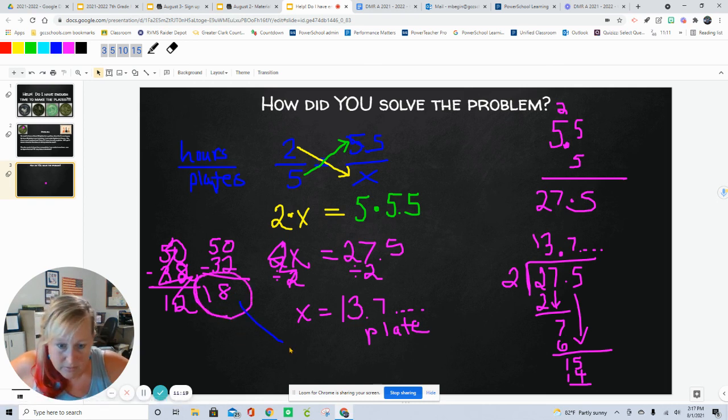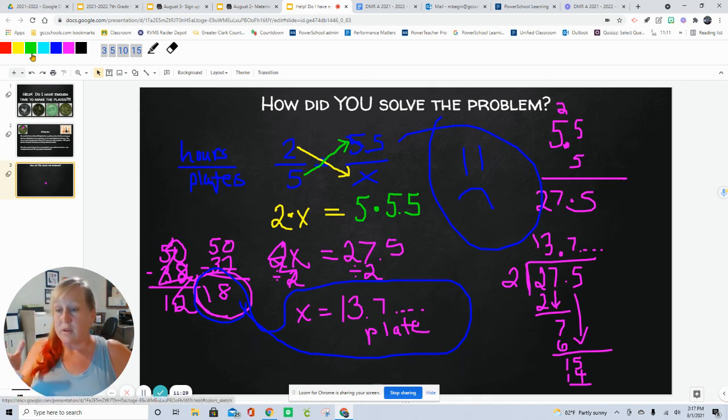Well, did we get 18 plates? No. Unhappy sister. It's not the only way to solve it, but I'm showing you how common sense can lead into the other part.